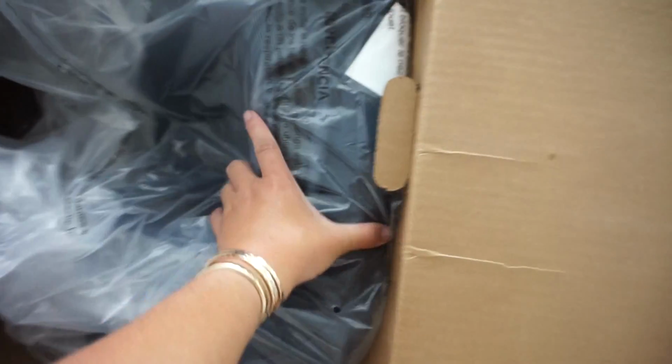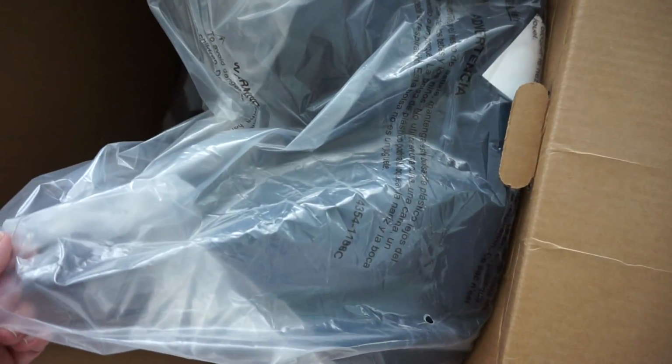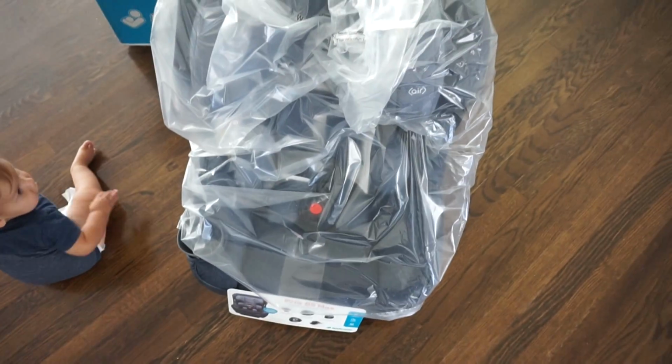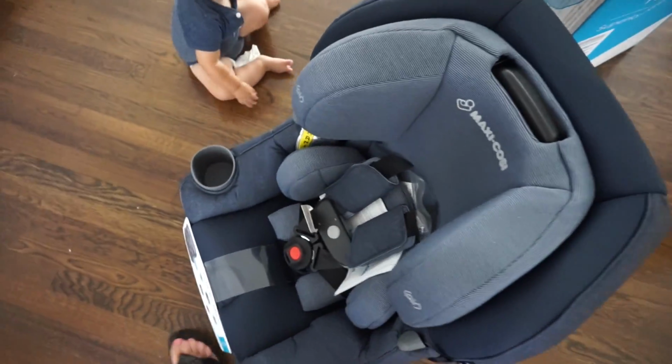Are you excited, Graham? Yeah. This is how it comes, opened. Nothing inside except the car seat and some plastic. Oh, I can use this plastic for my old car seat. Excellent idea, Lorraine. Okay, let's see it. Graham, you didn't come over and see it. Dun, dun, dun.